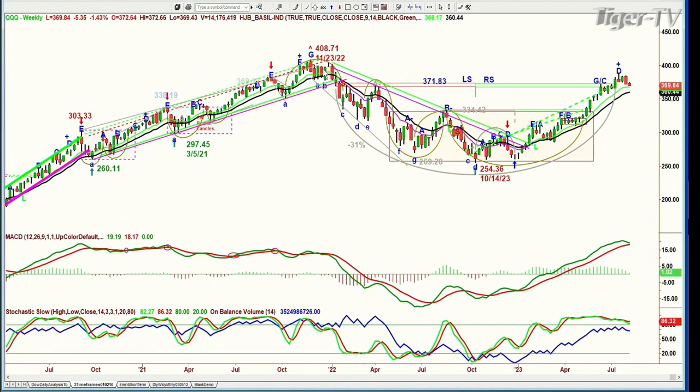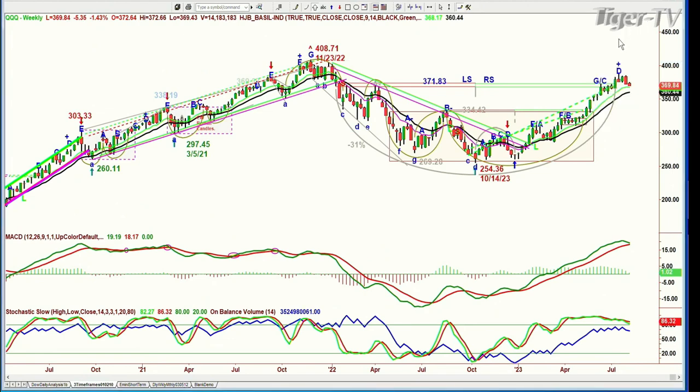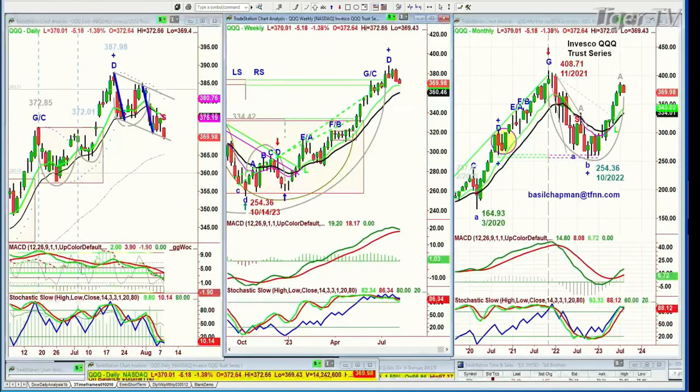And now it will take much longer. It'll take until round about September, maybe even October, before we can start to head back towards the 408. That means a little digestive phase. I say little because price-wise, so far it's just a little, but we'll see where it comes down to. 360 is the 14-period exponential moving average in the weekly chart. Okay, now a couple of other questions.